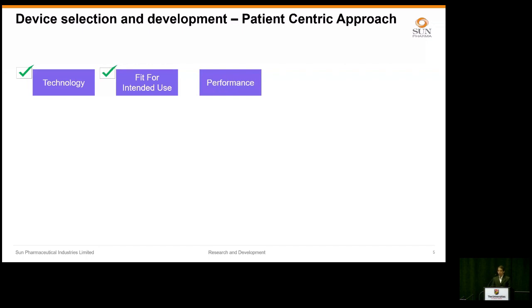Then we also need to consider the performance aspects of the device. In performance, as our several presenters told, in particular in the auto-injector platform, there are several types of performance tests. As primary functions need to be evaluated during the performance assessment. The next one is usability.